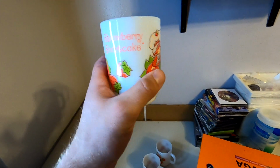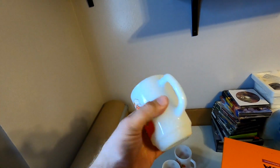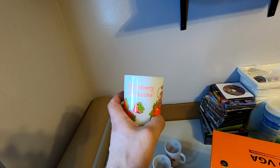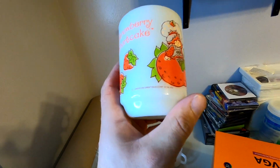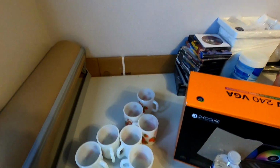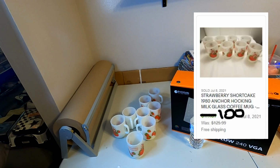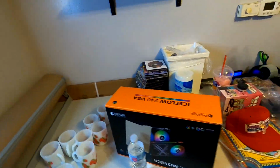And then we got these strawberry shortcake glasses. I want to say I bought these in an estate sale. No. We picked those up at Goodwill, and I think they were 69 cents a piece. Okay, so then we have $6.90 plus tax in these, and we actually got a $100 offer for it, so we accepted. We were shooting for $125 on them.